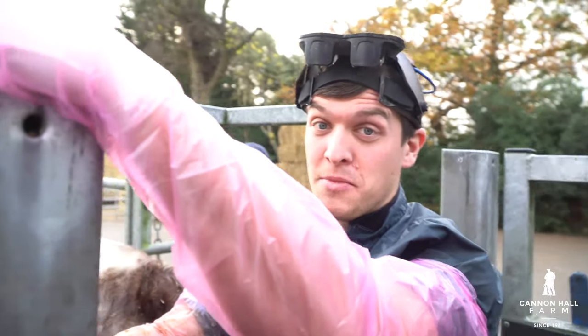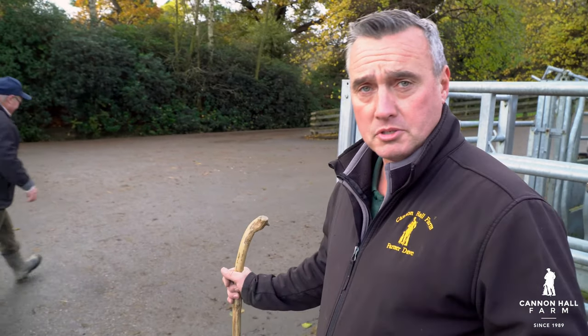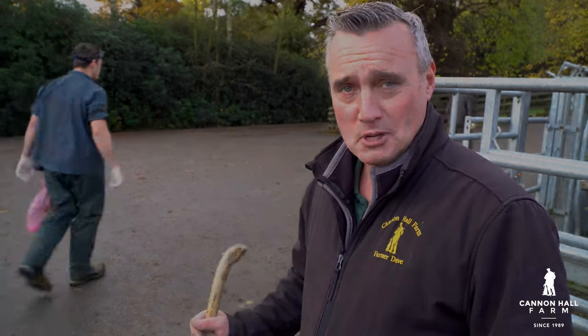First one's in calf, she's a month in, but it's a good start. So out of the entire herd, there's only three cows that are in calf, which is, that's great. There's plenty of time for them to get in calf. We're gonna put him back in with Jeremy, and hopefully he's gonna do the job.